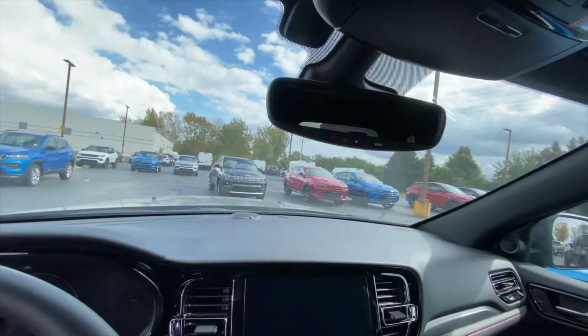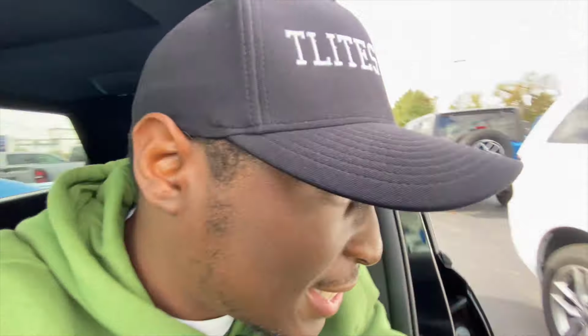Even got the sunroof. I wonder why they didn't get these Panamera roofs. You know what I'm trying to say. Still nice though. Real nice vehicle. Lovely vehicle. But come on, man. 66,000. What is 66 or 68,000? What was it?